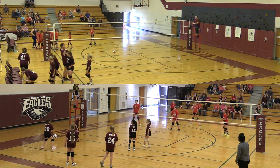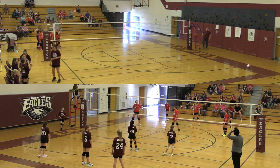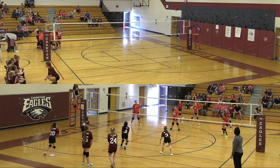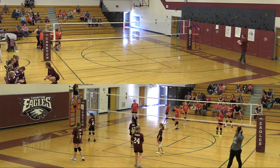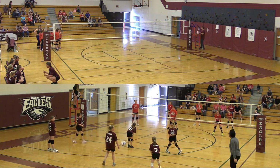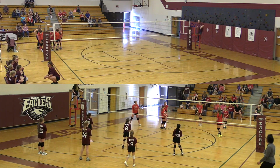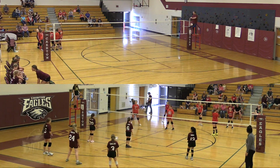Well, it's a 25-18 win for Cashton. Pretty good ball game there, but Cashton picks up the win on the top half of your screen. So Westby will look to try and salvage a win in this game 2 that's coming up. Try and earn a split. Meanwhile, there's an ace on the bottom half, and Cashton back into this game at 7 serving 8.